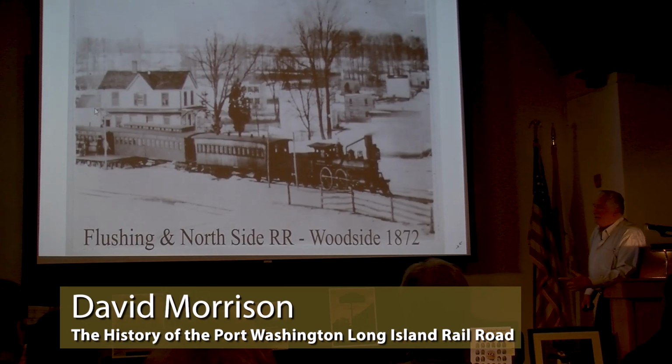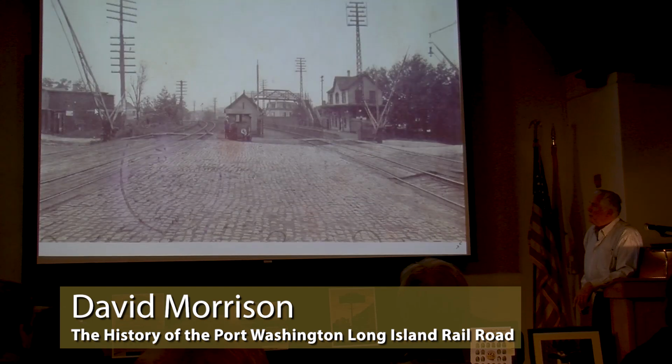This is probably one of the earliest known photographs of the Long Island Railroad train. This was at Woodside in 1872. And here's Woodside Station. This is looking east.